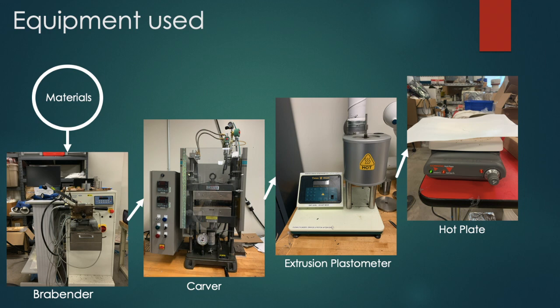The next step is to use the Carver to press the samples into a flat disc that we refer to as a pancake. This allows the material to be easier to work with. Then I take the pancake and cut off and pelletize 5 grams of material so it can be used in the extrusion plastometer. This machine allows me to calculate the melt flow index for each sample.